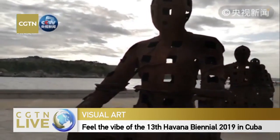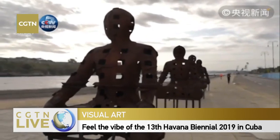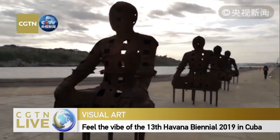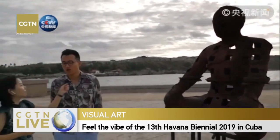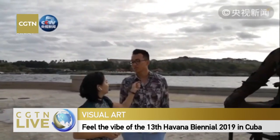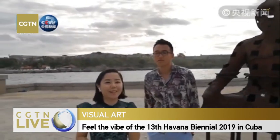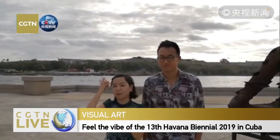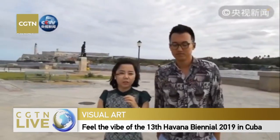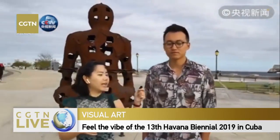Exactly. It felt to me that they are just meditating. And also they are recycling the wastes. Yes, he also wants to express to us about conservation of materials. We shouldn't just give up the original materials or facilities. Instead, based on the existing materials, we shall seek further development. Interesting. This is about the end of the exhibition.